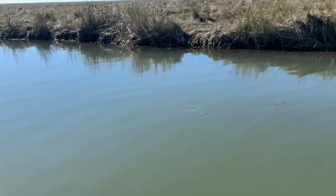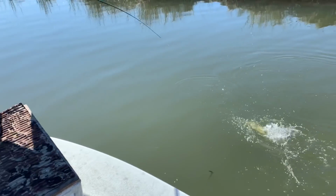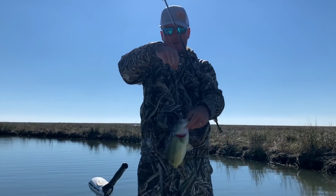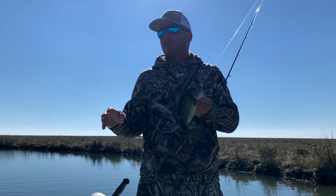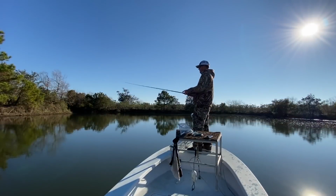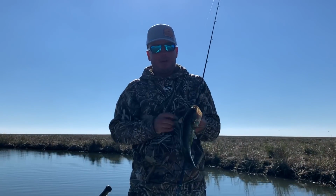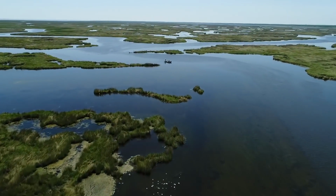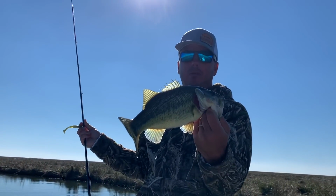Double trouble action going on here. It's a chunky bass. So, the last couple episodes, it's been brutally cold, and we've been in those dead end canals, deep man-made dead end canals. Now we're mixing it up a little. We're coming to the marsh. These are natural canals, windier bayous, but these are like the ones I like in the wintertime, deep water fishing.